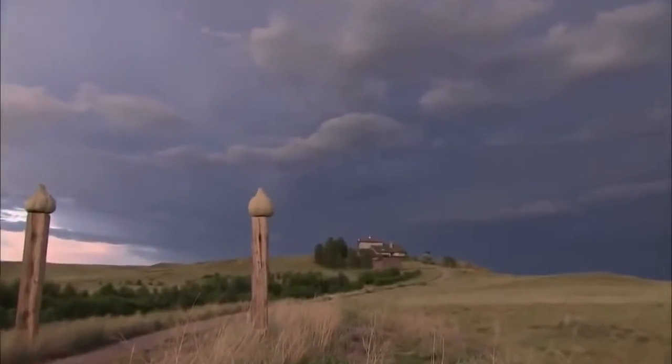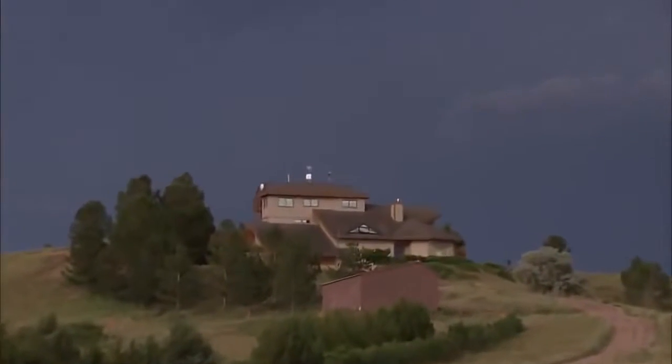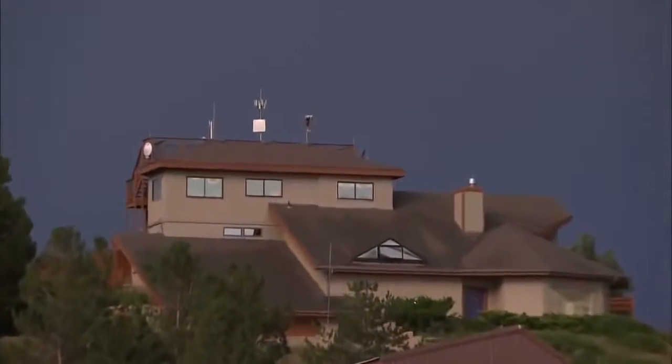And once again, it will be Yoav Yair's job to help the team in the air find those huge sprite-producing thunderclouds. He and his team will be at the Yucca Ridge Field Station, a weather observation facility on the Great Plains north of Denver.